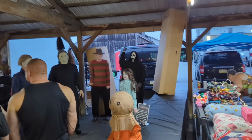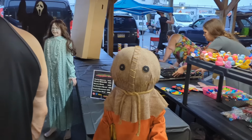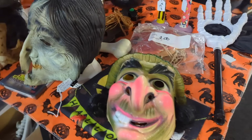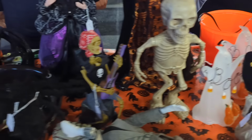This is the other side now. Yeah, this is the Sam. Of course, Regan in the background. Yeah, we can skip over Regan. We're good with that. Andy does not like Regan. No, not at all. It's funny.